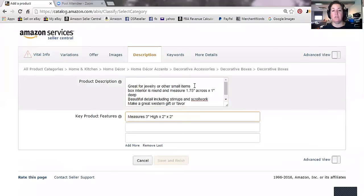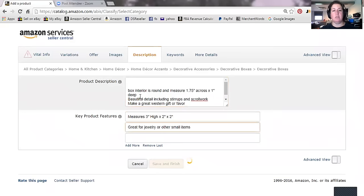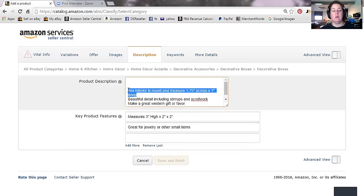So the very first thing they're going to want to know is the actual size. When they look at it, the very first bullet point tells them the size. So if they're looking for a larger box to put something in, this is not what they want. Tell them what they can use it for. I put the dimensions of the interior part as well.